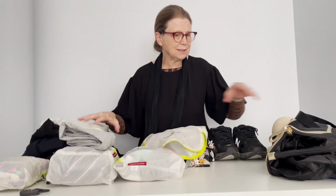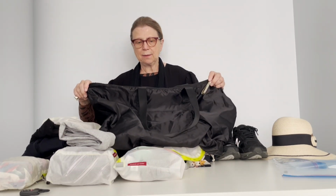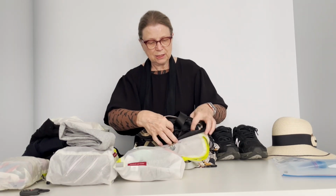This is for the dresses. This is a duffel bag that I can put in the bottom, and if I buy a lot of souvenirs or something and can't get it all in my suitcase coming home, I can put clothes in here and any other delicate stuff in the carry-on and carry that on. I can check this because I'm not worried about it coming home at the same time, and it goes down really, really small in the bottom of my suitcase.